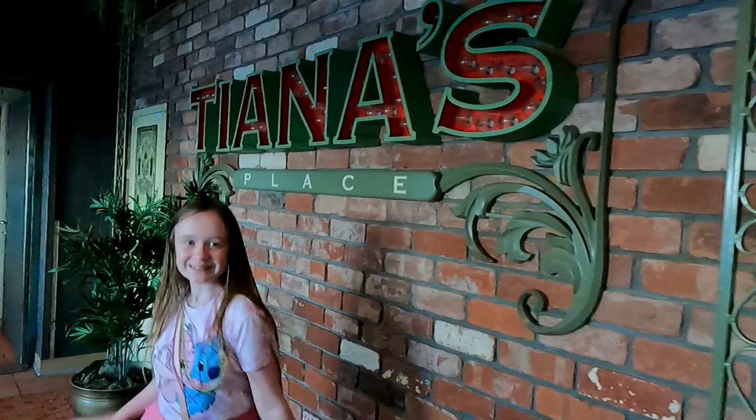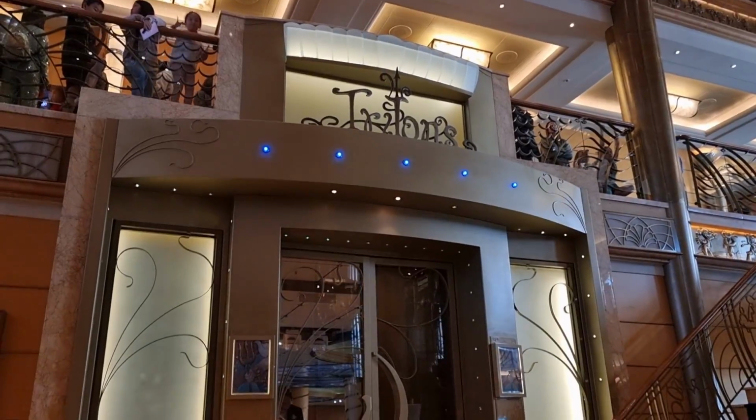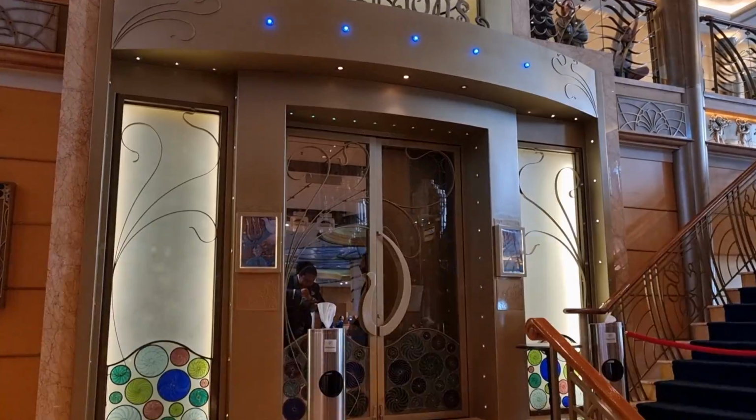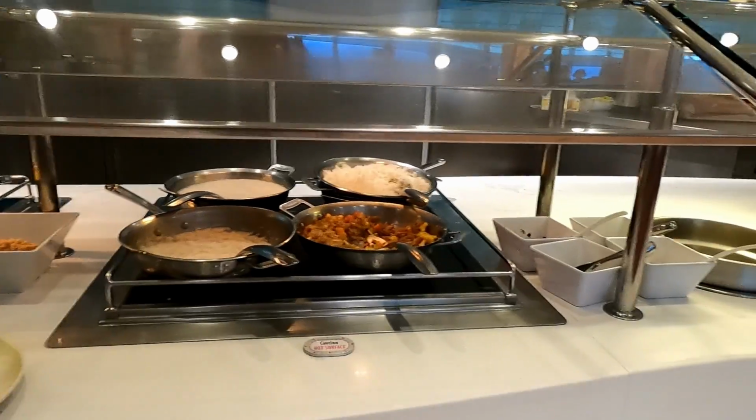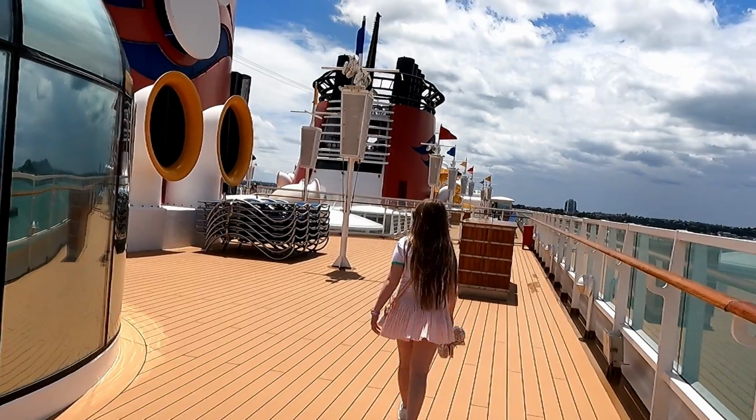So on board the boat, when you first arrive, you wonder what will be available to do and eat. For us, Tiana's and Triton's were open for sit-down restaurant meals, and Cabanas for the buffet meal was open as well. So there was a good range of food to choose from, which was nice because we got on at lunchtime, so we were able to get something to eat straight away before checking into our room. You do get through a phenomenal amount of stuff on that first day, especially exploring the ship and finding your way around.